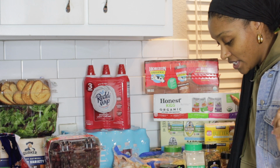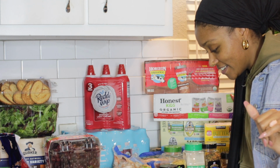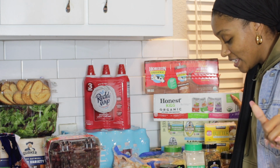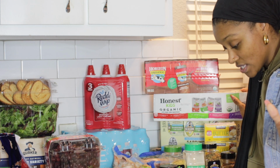Finney, what are you doing? He's pulling all the dishes out of the bottom of the cabinet. So we're going to make this snappy. Finney, no. You're not toys, honey.